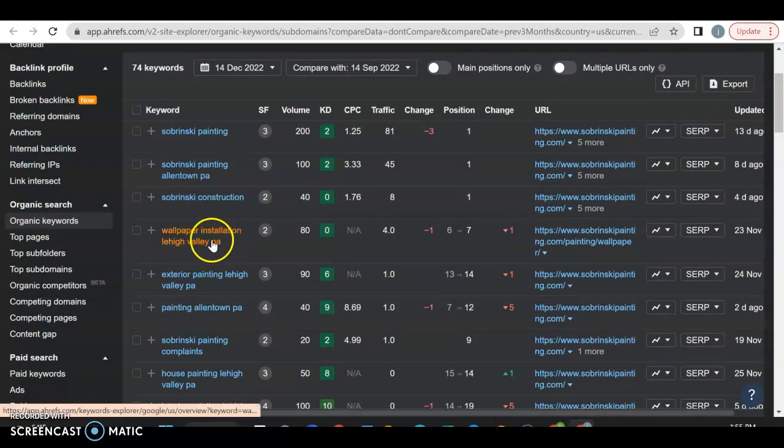Wallpaper installation, Lehigh Valley, PA. So this is an actual keyword. It's a buyer intent keyword because you have somebody looking for a specific service in a specific location. 80 people a month search for it. You're getting 4 people a month through that because you're, I would say, most of the way down the page on page number 1.